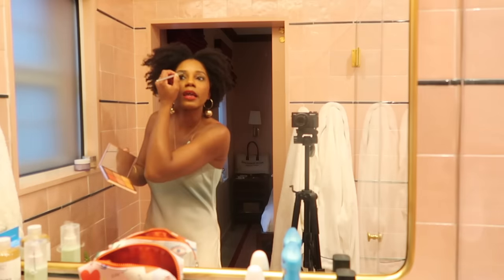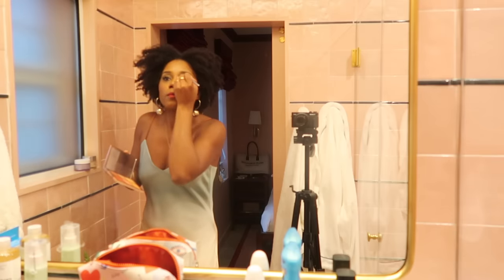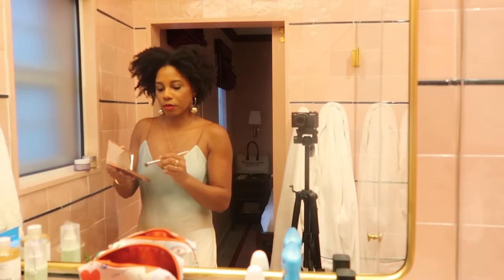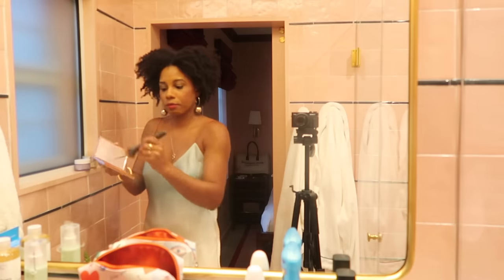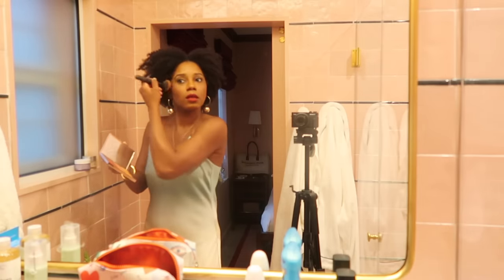I wish this dress had some pink in it so I can wear my new Fendi Peekaboo. That's okay, we'll get some good shots of it tomorrow. By the way, this bag just has all my brushes in it.